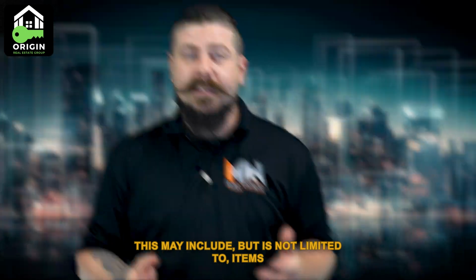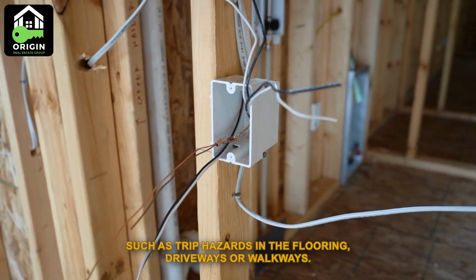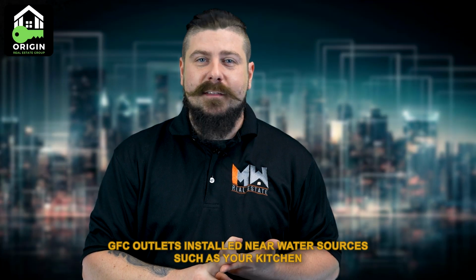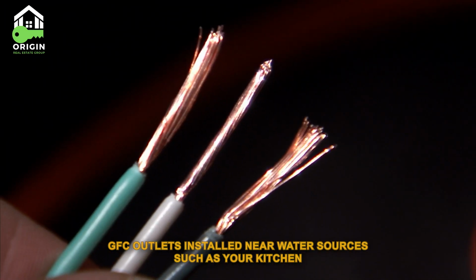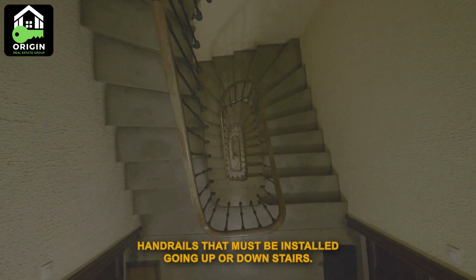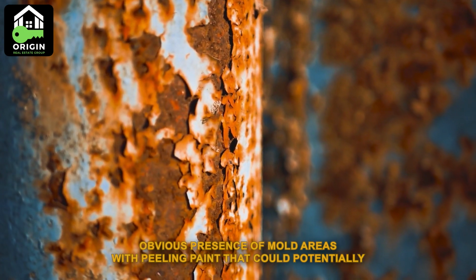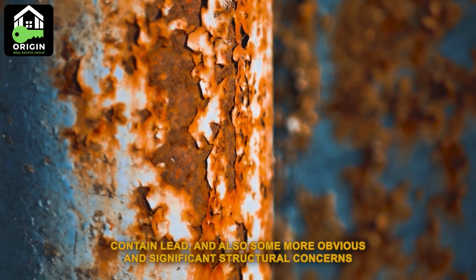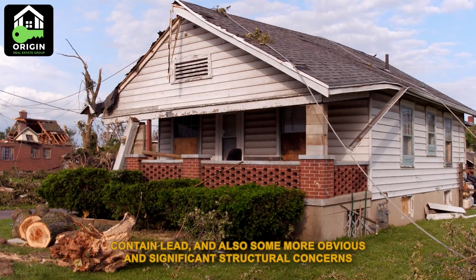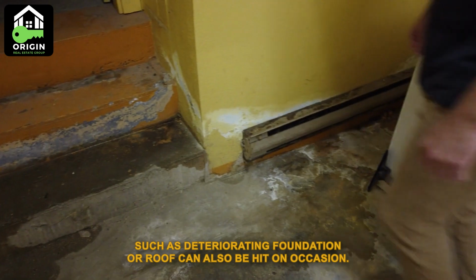This may include, but is not limited to, items such as trip hazards in the flooring, driveways, or walkways, GFCI outlets installed near water sources such as your kitchen or bathroom sink, handrails that must be installed going up or down stairs, broken glass or windows, obvious presence of mold, areas with peeling paint that could potentially contain lead, and also some more obvious and significant structural concerns such as a deteriorating foundation or roof can also be hit on occasion.